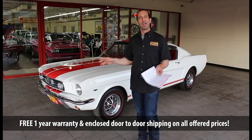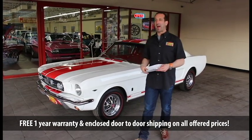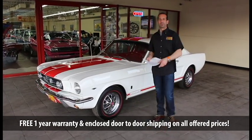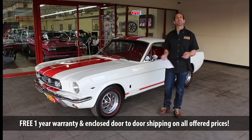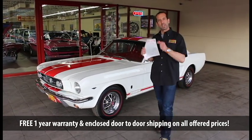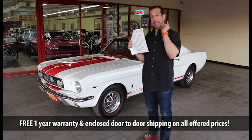They don't need to know it's your car. Everybody will say, wow, I remember when. Oh my God, look how beautiful it is. Why can't we get one of those? Boom. Anyway, call us 301-816-1000. We'll tell you a way to get this 65 Fastback in your garage.